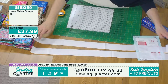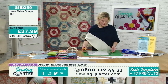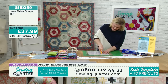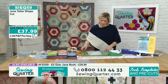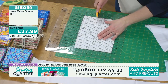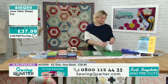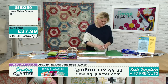I'll show you just one minute, because I just need to cut a 4.5 inch strip for later. So super easy to do. There we go. And I'll just cut another one. So I'm going to cut a 5 inch here. Okay, I'll get rid of that. We'll look at that later. That's just for me later.